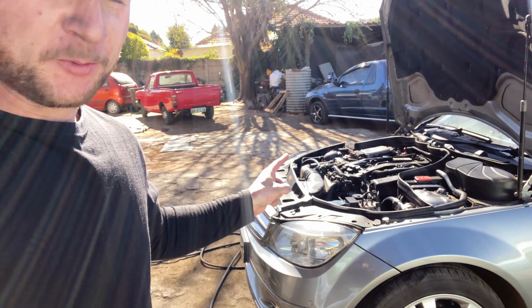Easy peasy, we are done. So no, I'm just kidding. I'm super happy to be done with this. That part was not the fun part. I thought changing an oil cooler was tricky, and this takes the cake, definitely.